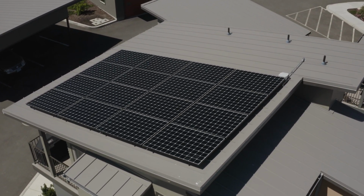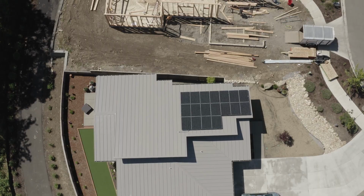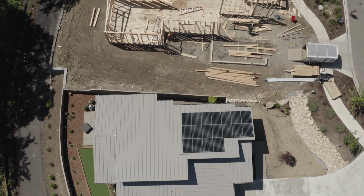From a builder standpoint, it's not just because that's where the market is going, it's because as builders we want to be able to have a positive impact on the environment.